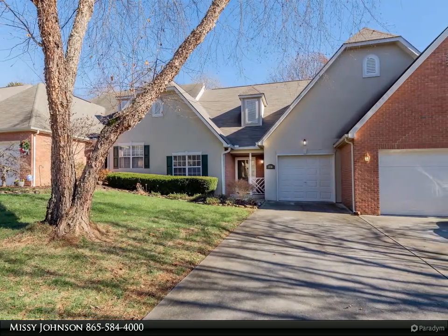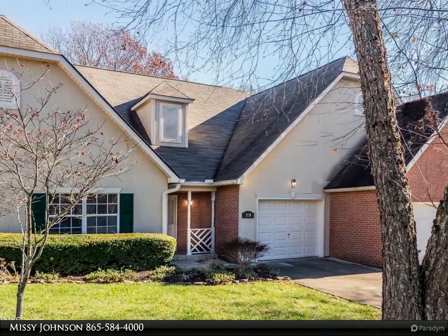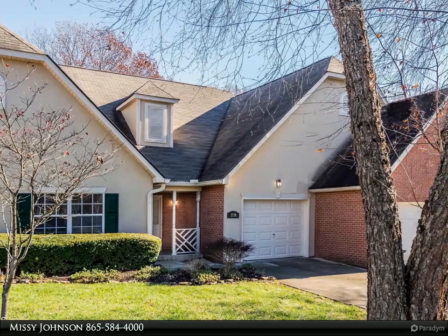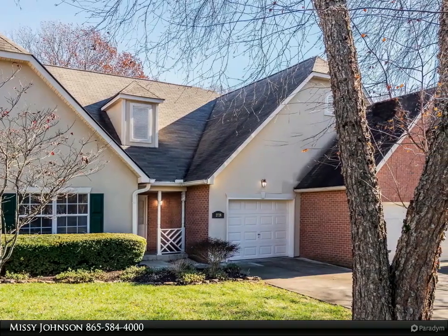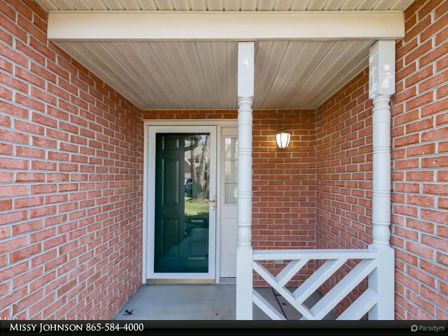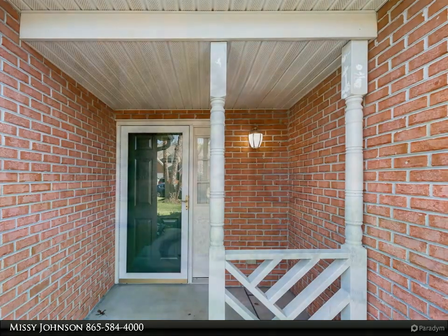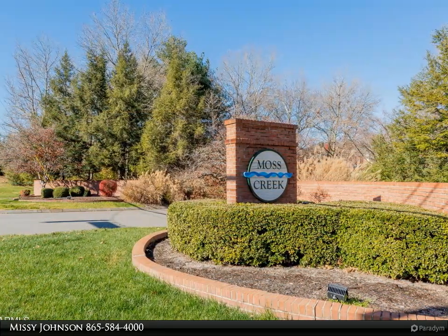A wonderful home awaits you in the immaculate Moss Creek Villas community. This PUD boasts a ranch-style floor plan, 2 bedrooms, 2 bathrooms with 1 having a walk-in shower, and a large living room/dining room combo area with soaring ceilings, and a very open, light and airy feel.